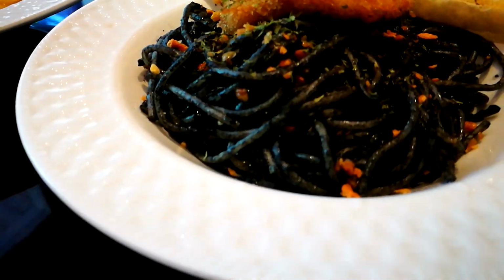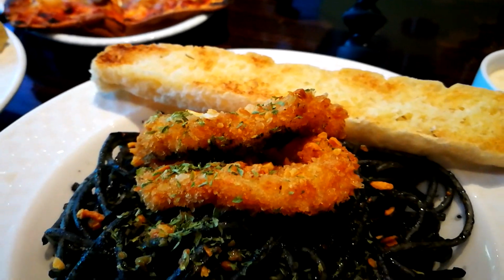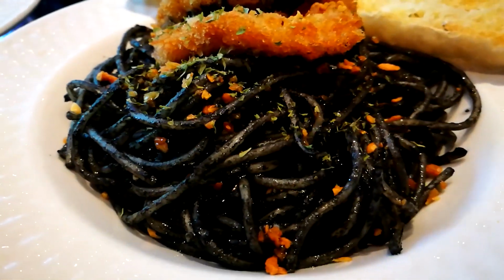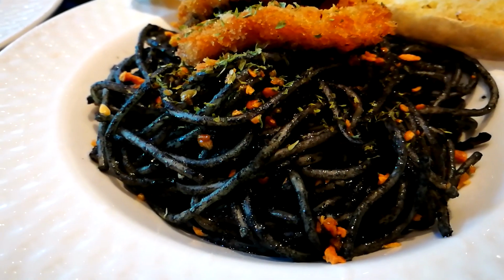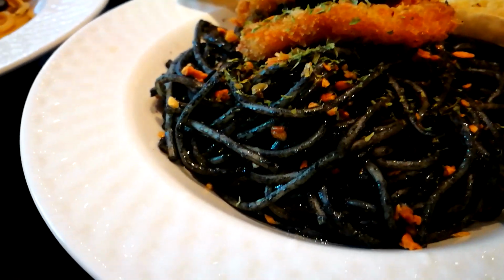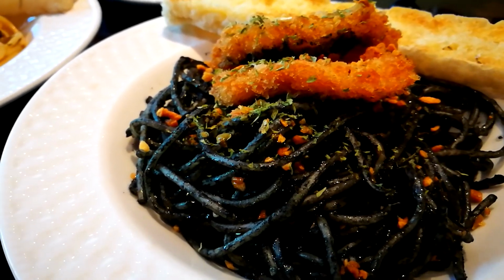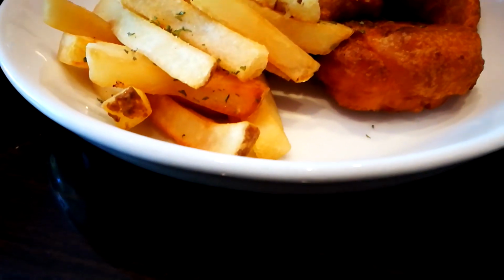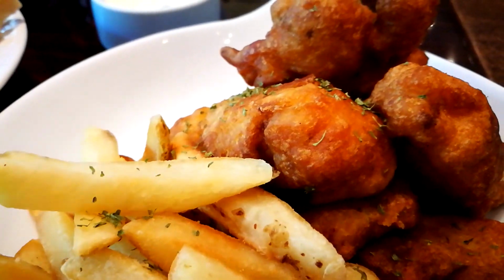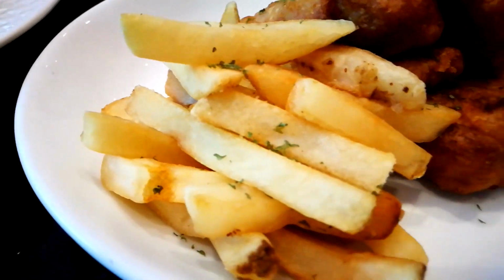This is my mom's order. This one is mine. This is their Squid Ink Pasta with fried calamares. Ooh. Yes, it's black. I know it's gonna turn my teeth black, but it's actually a good thing because I like squid and I'm following the religious beliefs. Okay, so it's Friday anyways. It's okay. I hope I get blessed. Okay, and now this one is the fish and chips. Look at that. Big piece of fish, crispy fries. Okay, that's it for the savory stuff.